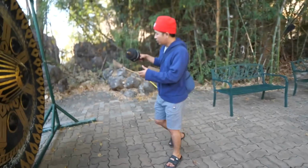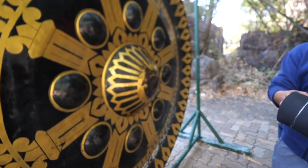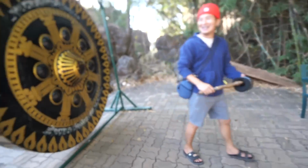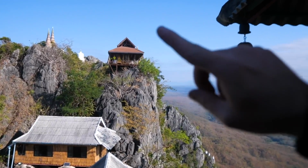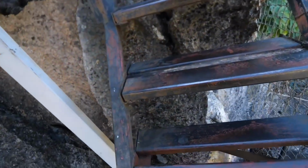Because there's a lot of people praying up there, I don't really want to be walking around with my camera. I'll go up there and enjoy it later, but I kind of want to find just a little spot where it's just me. Oh, that's deep. Can you hear that? That's where I was before, where people are praying. Wow, guys. Oh my gosh.